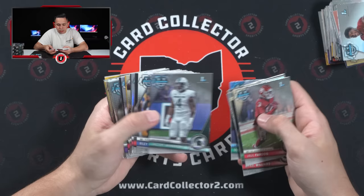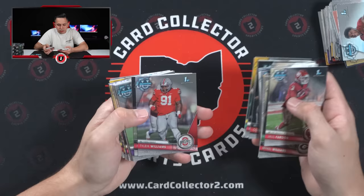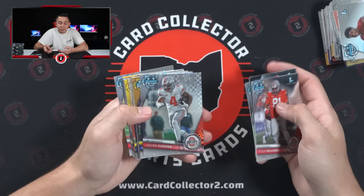That's another big one in here. Beat Clemson week one. Corey Kiner, Moorhead. Tyleek Williams, another Buckeye in there. Like to see that, playing really well this year. Julian Fleming, X-Fractor. Definitely needed that for the PC.